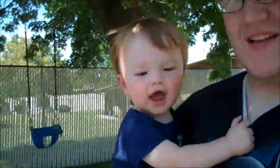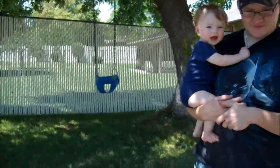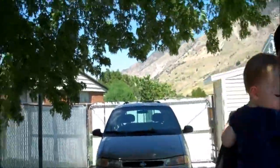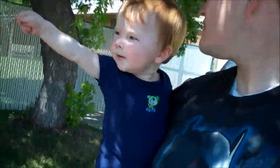I don't know if we're getting on video, but we're jumping on the trampoline. Bounce, bounce. That's kind of hot. It is summer. Jeffrey has to go to work soon. Dad? Did Dad go spider? Put him in the swing.